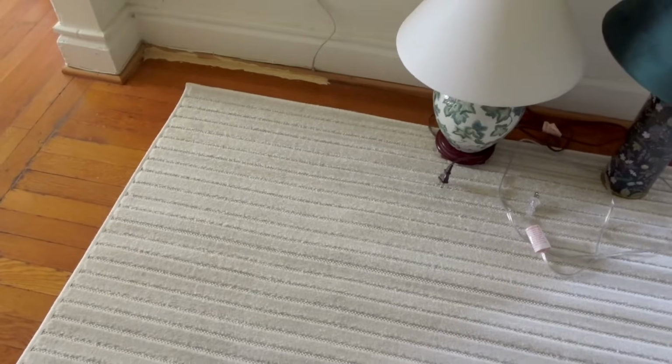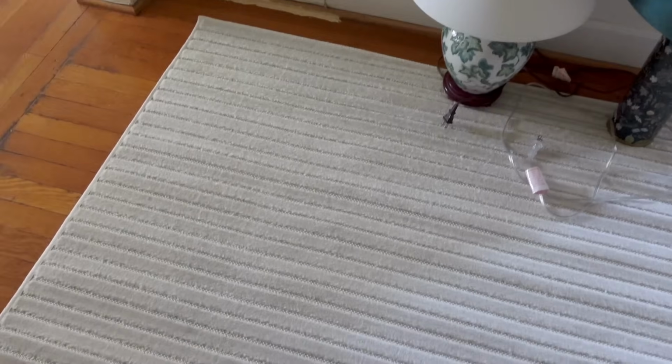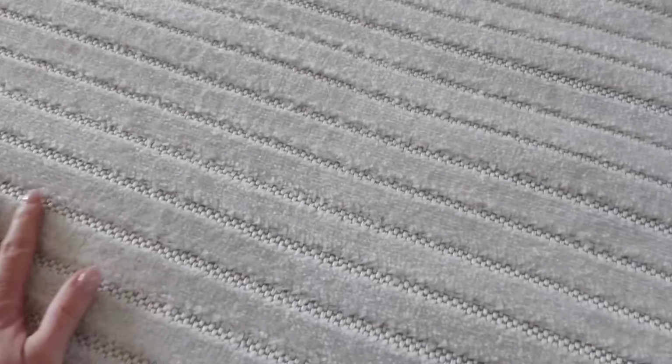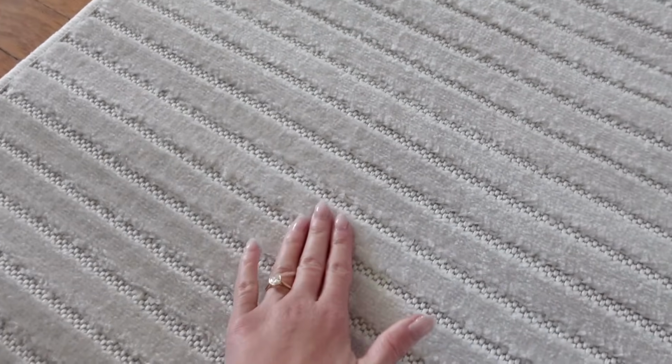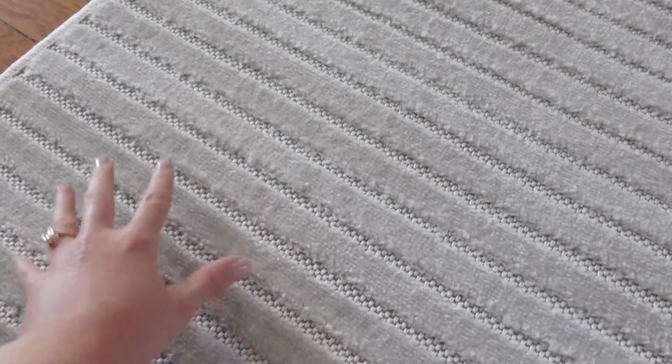While we're on the topic of the foyer, and real quick before I go, I have a new rug for the foyer. It came in last night. I got it on Amazon and it showed up a week early. It's a beige, but it's kind of grayish, and it's also not super plush. I like the different types of weaves for the stripes, which I think is really cool.